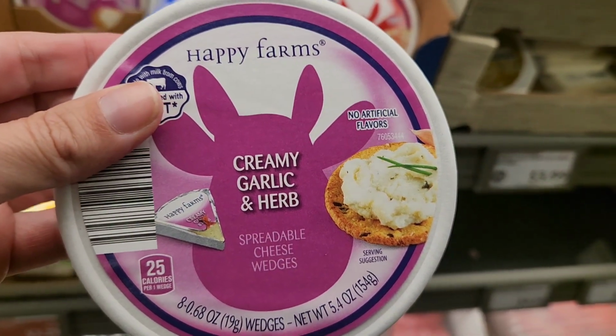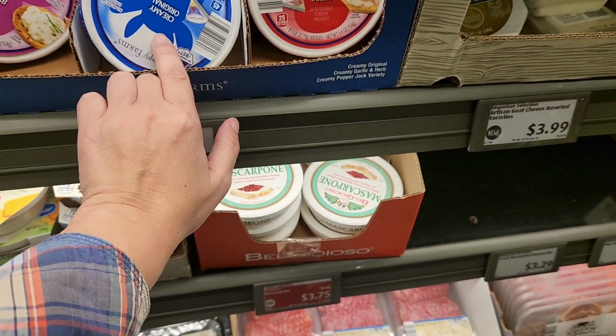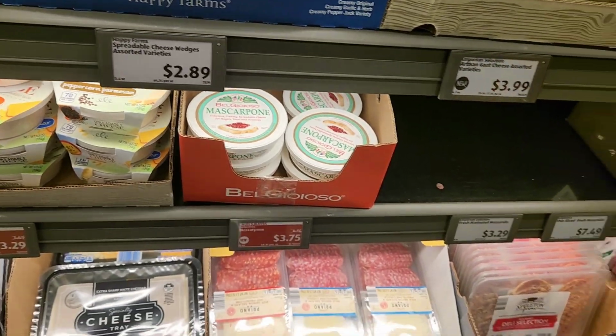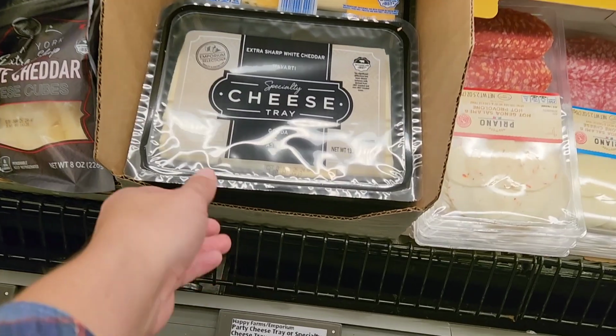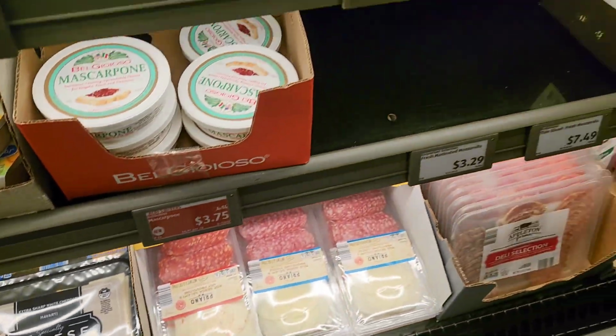This cheese is so creamy and it's just like the brie. So you got pepper jack. Yeah, original, creamy garlic and herb, so good. And then they have all the meats, different cheese boards, and I think it's all very reasonable.